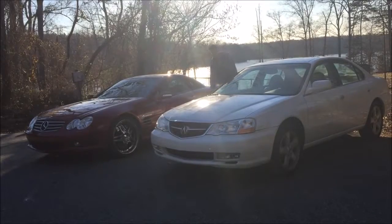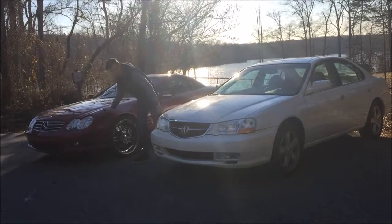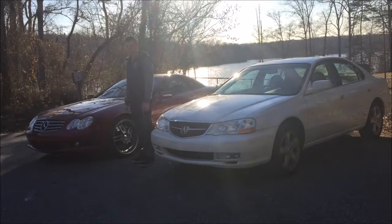So today we're going to be comparing a rich man's car to an average guy's car. Both these cars were made in 2003, so it's going to be an even comparison.